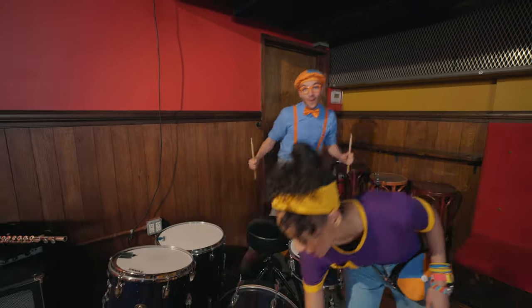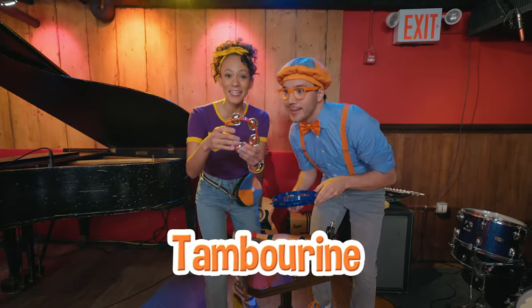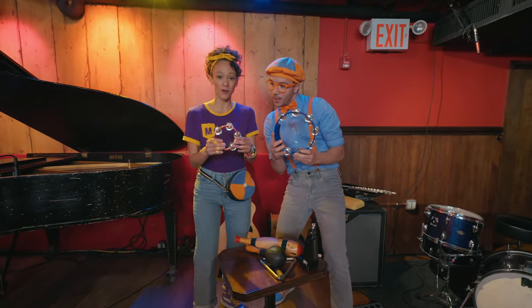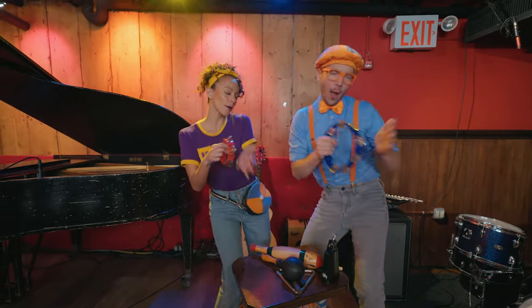Let's see, what else is in here? It's on this table. Oh, look! A little tambourine. And a big tambourine. Hello! Yeah, these are percussion instruments. You also need rhythm for these. That's right.